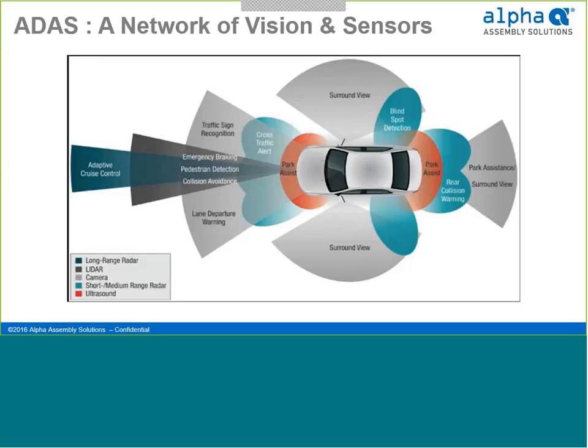So these multiple systems knit together make very rapid decisions on what should be activated, what should happen with regard to steering or braking or some of these different things. The amount of processing power and the speed of that processing becomes very critical, because these systems have to make split-second decisions on whether to activate the brake, whether to readjust the steering, and all of these different parts.